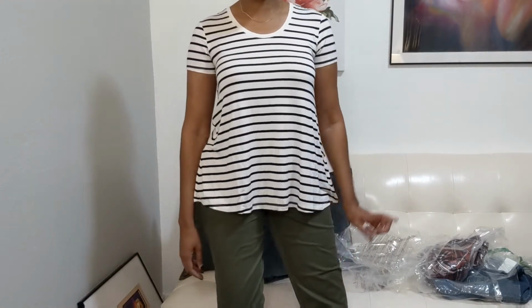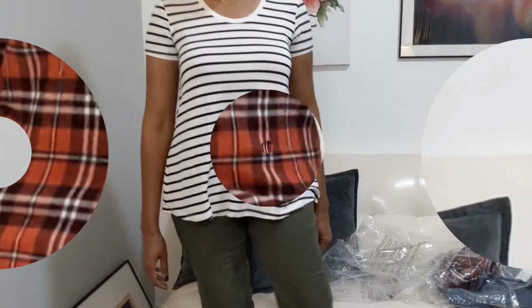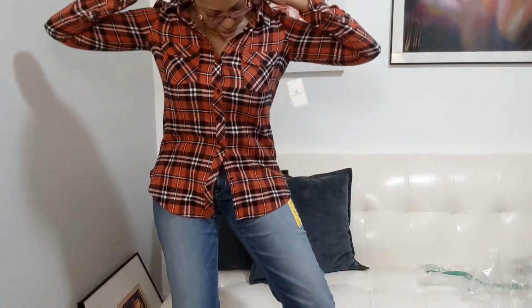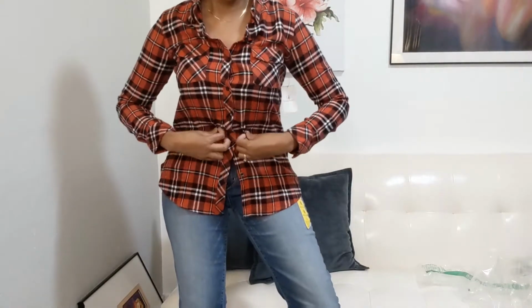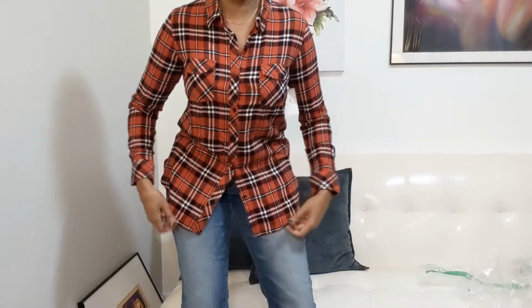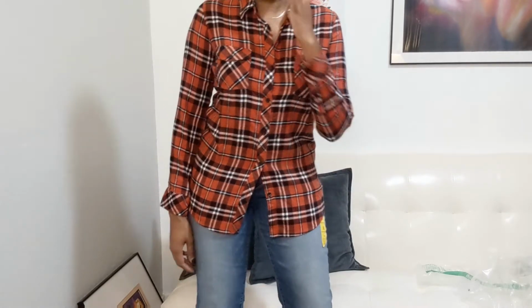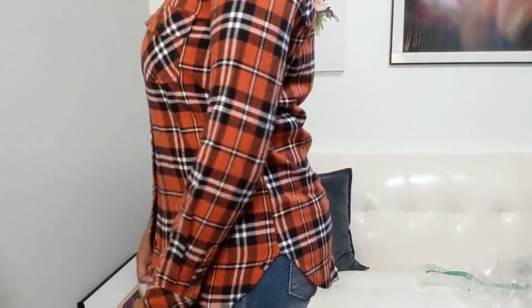All right, so let me show you the next two pieces. So this flannel is a very snug medium. I think it's junior size, which makes sense as I think of Volcom as being a young adult brand. I still don't like it. It doesn't matter what size it is, I don't like it, just because I don't care for flannels. It's just not me.